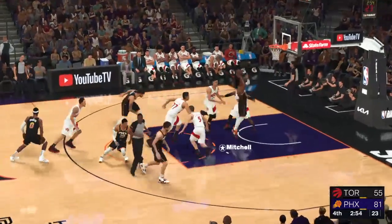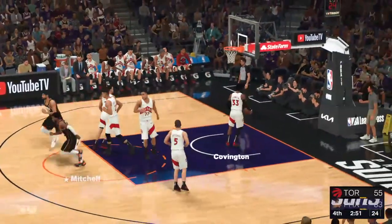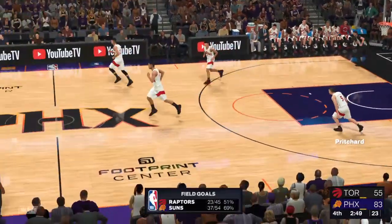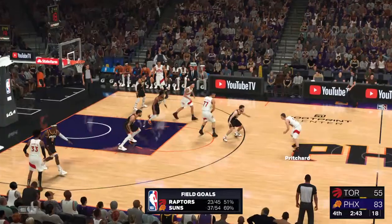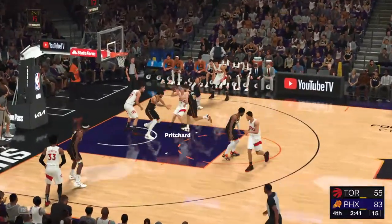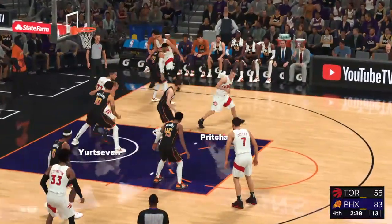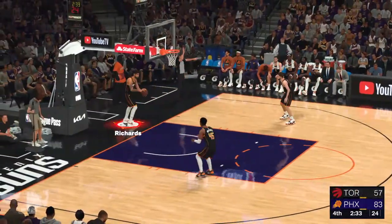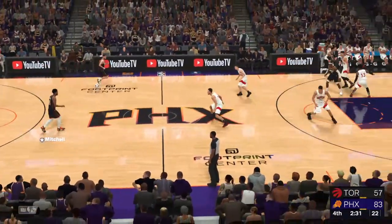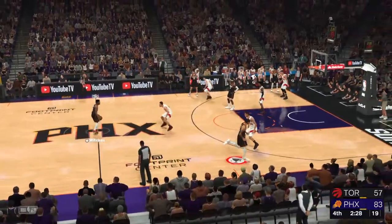And here are the Raptors now. Good work there as it goes. Mitchell's got 23. They're finding lanes to the hoop now with consistency. 5 buckets in a row from the paint. Pritchard passes to Yurtseven. Nails the baby hook. Assisted by Pritchard. Phoenix has gotten fewer than half of their three-pointers to go down tonight. They're 4 for 9.